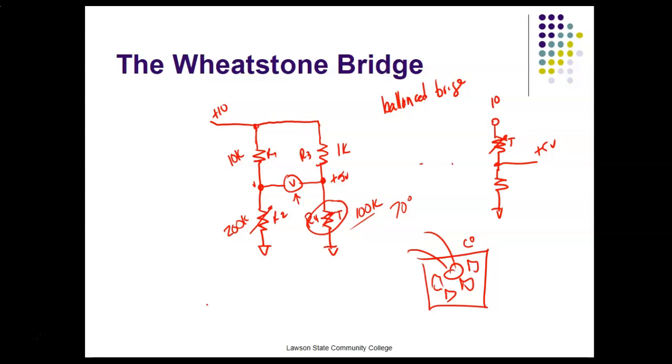So everybody okay with the Wheatstone Bridge? It's real neat. So any type of device that changes its resistance, where I want to get a voltage out of the circuit, you understand that? And I need to be able to set a zero reference or a reference, then we'll use the Wheatstone Bridge.